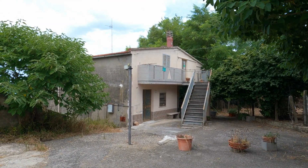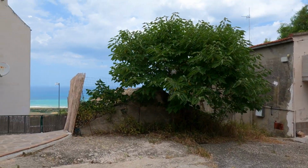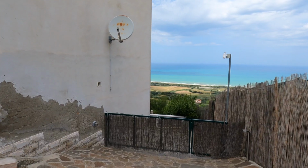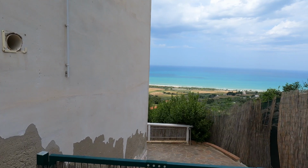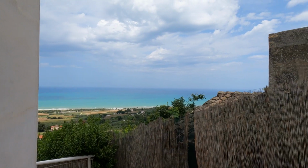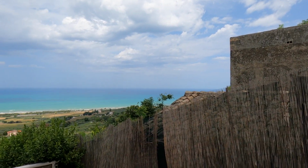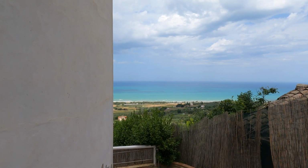Of course, if you really wanted to buy somewhere with a view, on the other side of that building, this is what you see. Wow. I don't kill myself on the way down. I could look at that all day long. And it's that building there that's for sale. You put a terrace up there. And it's a steep hillside going down, so nobody's going to ever interrupt that view.